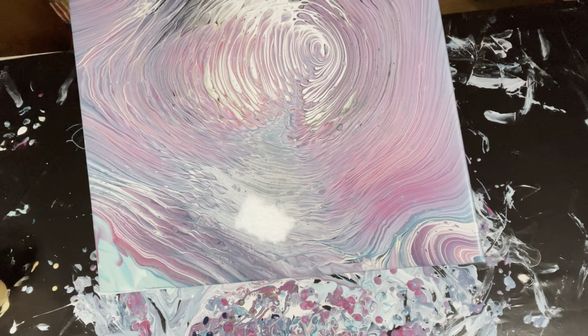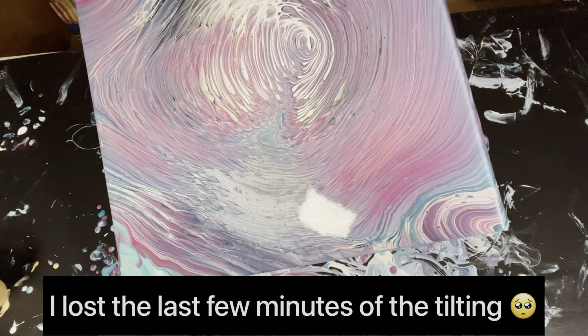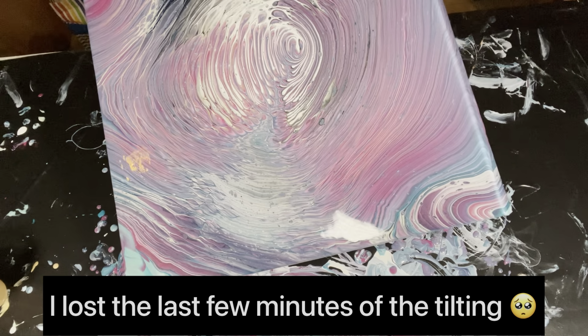Definitely trying to keep this negative space with the Payne's Gray. All right, and I have one last corner to go.